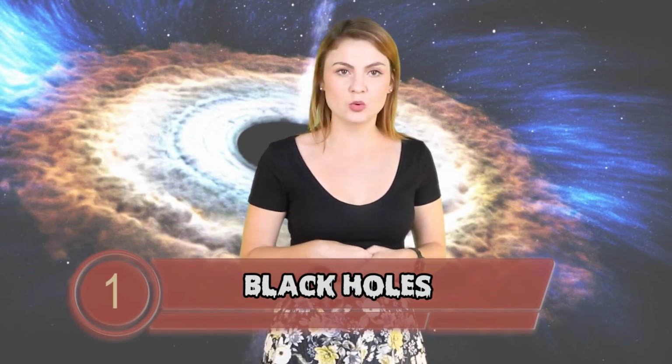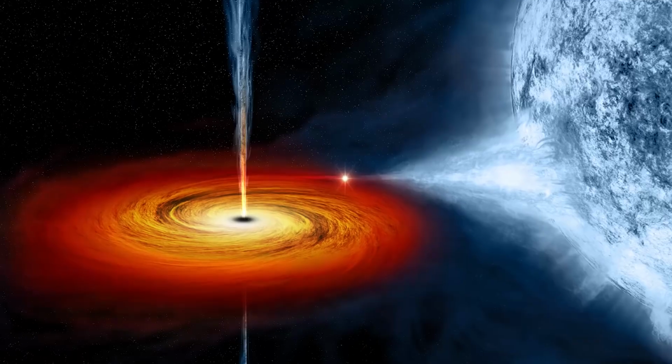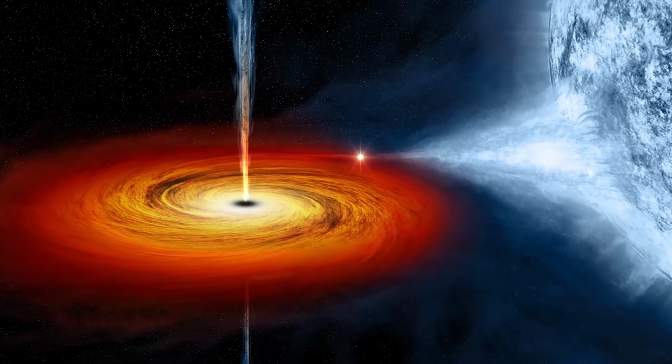Finally, coming into number 1, we have black holes. The theory of loop quantum gravity suggests that there is no point of singularity in a black hole, rather they're simply folds in the universe. Everything we know about quantum physics tells us that information is never lost, that energy can't be created or destroyed, so perhaps black holes don't suck and destroy, maybe they suck and create.